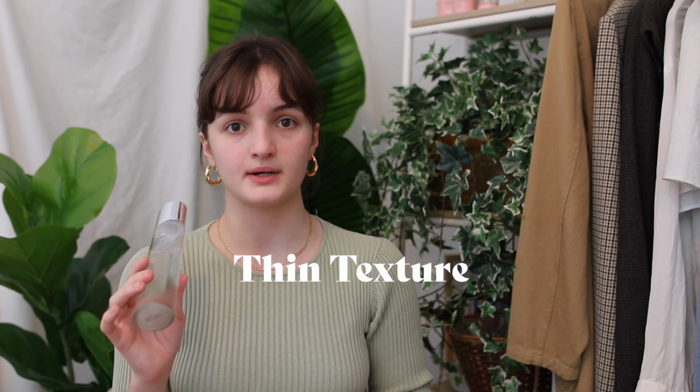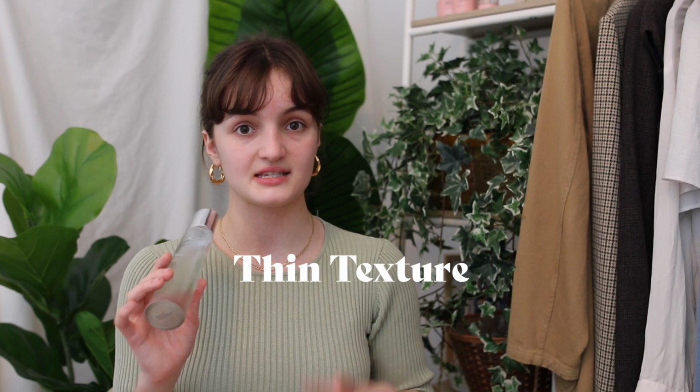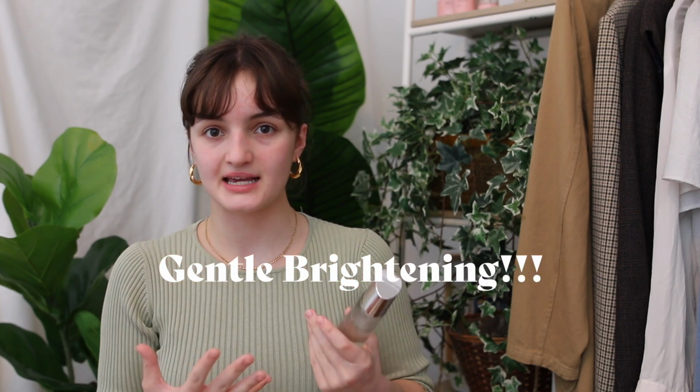Definitely one of the thinner ones. It's gonna soak in pretty fast. All the other ones tend to sit a little bit longer. This one also, I wouldn't say is number one when it comes to hydration. Also, if you're looking for gentle brightening tactics rather than using a harsh vitamin C serum, some people are very sensitive to that. So I think that this essence could be a really good pathway into brightening the skin, although you'd probably have to use this very, very diligently.